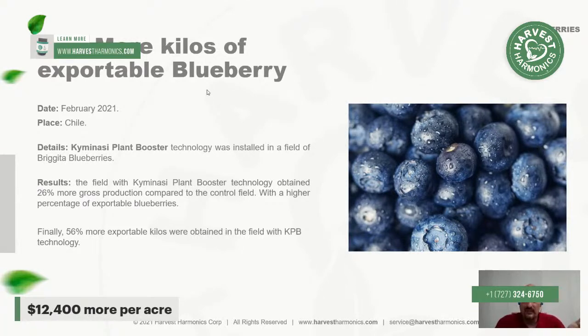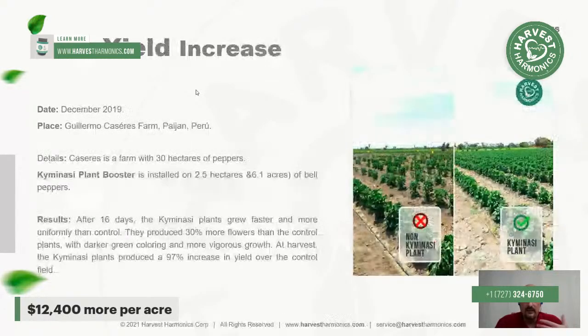And for the local blueberry growers here in the States who are kind of cursing some of these South American growers because they're producing all this fruit, well, these guys are jumping on board with this technology and they're increasing their yield and their quality. And I want to see you guys get the same result. I want to see you produce even better quality than what they're getting in South America. And I want you to be profitable too. So please, we want to talk to you.